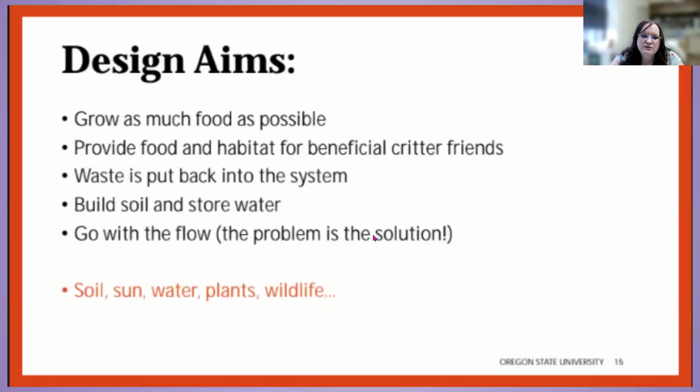And again, the aim is really that we can grow as much food as possible. So not just focusing on one single system or one single season, but how we can connect all those different systems together. So provide food and habitat for beneficial insects, for beneficial critters. So maybe that's birds, maybe that's bees, maybe that's a little bit higher in the food chain, putting the waste back into the system. So again, recycling those nutrients. If we have critters like livestock, so maybe chickens, how can we use that waste safely back into our food system to then get those nutrients back into the ground so that they're going to be very productive and high fertility soils.